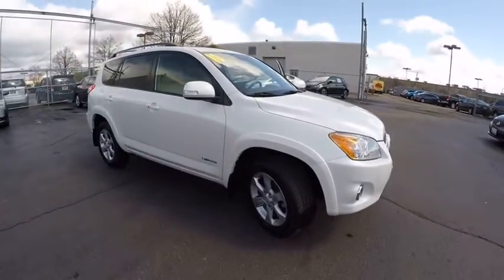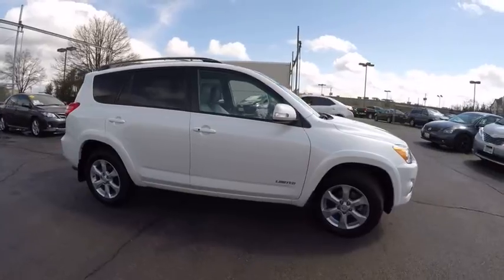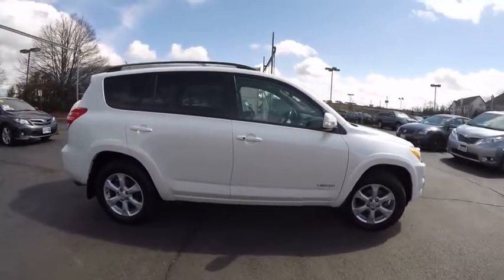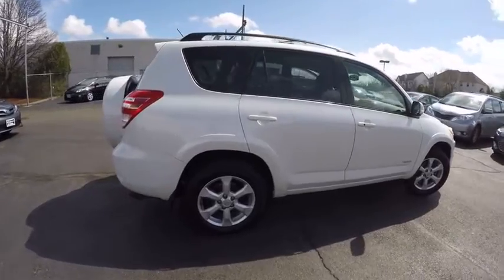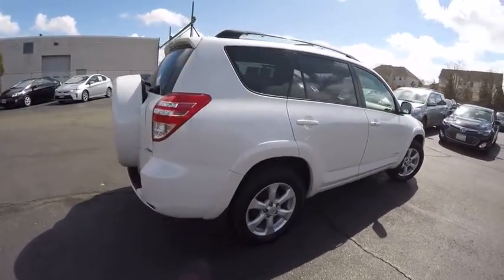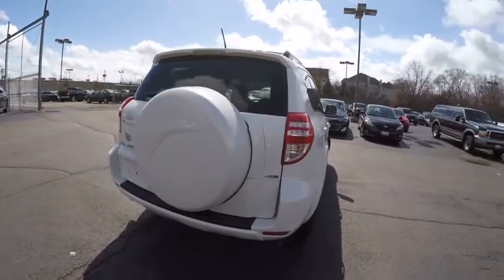This vehicle has less than 115,000 miles. Here are some of this vehicle's great options: traction control, stability control, power steering, cruise control, fog lights, power windows, child safety locks, trip odometer, power door locks, brake assist.